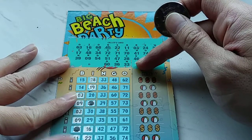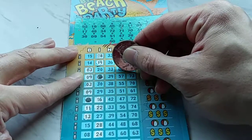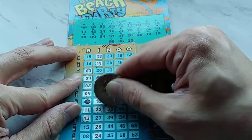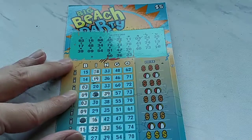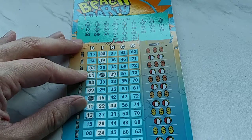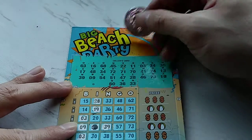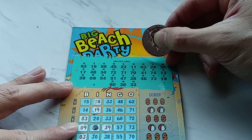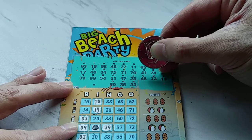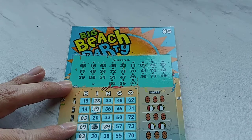Okay, we got N39 and 33. So 39 and those ones right there still have a chance. As for the other ones, they don't got it because there's no N42. So now we've only got these three. So we go to G, 57, 56. No G57 or 56, so that pretty much sinks you right there.